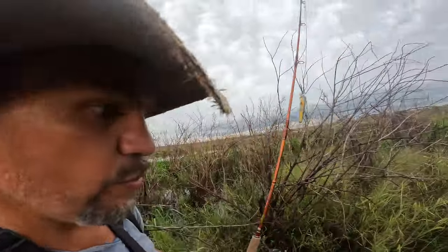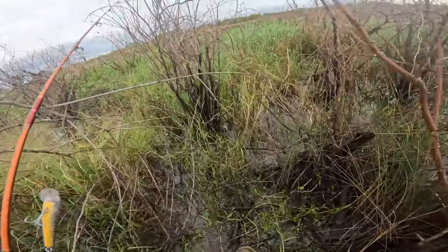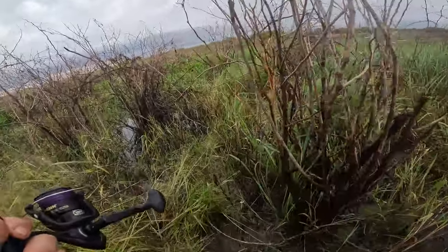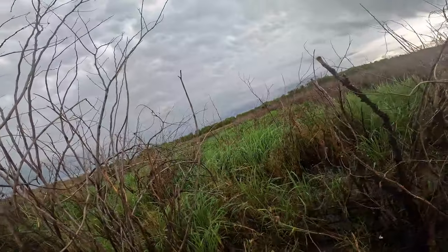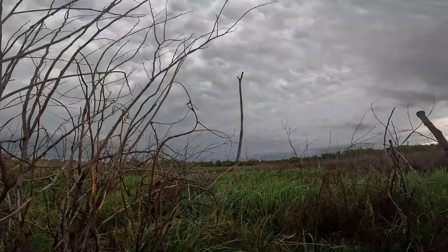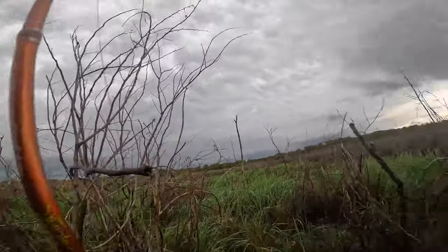I reckon this is as far as I can come down here. It's gone into all this long grass here. It's really waterlogged. And if it's too deep, there's no way I'm walking through it. Way too dangerous. So yeah, might be time to turn around, I think. Unless I can get around that other side there.